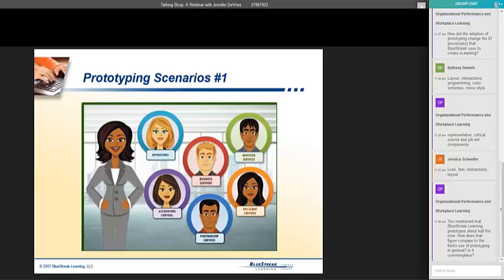All right, I'm going to give you a couple of scenarios, some real projects. You mentioned BlueStreak Learning prototypes about half of the time. How does that compare to the field's use of prototyping in general? I really don't know, quite honestly. I don't know what other people do.